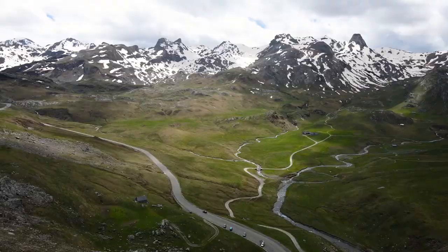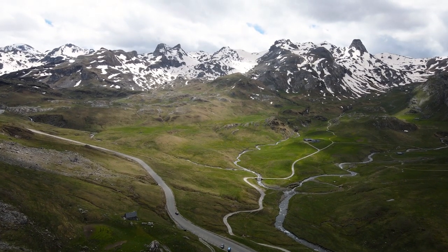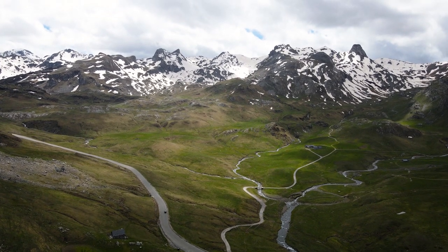I have a very special episode for you all today. I'm crossing the border between France and Spain and we're going through the mountainside of the Pyrenees. That's the big mountainside between France and Spain. And look at the view that I'm currently having over here. This is just out of this world.